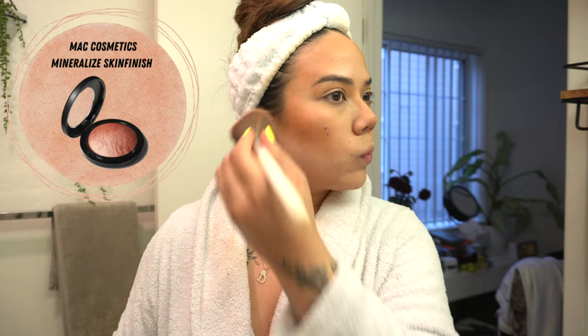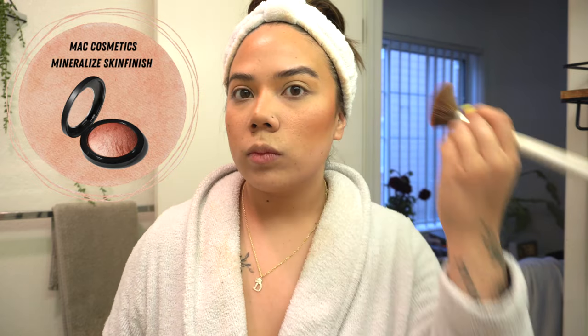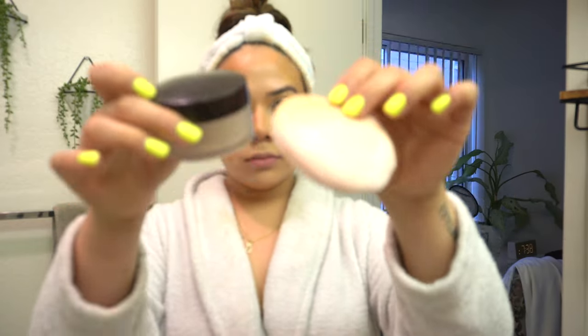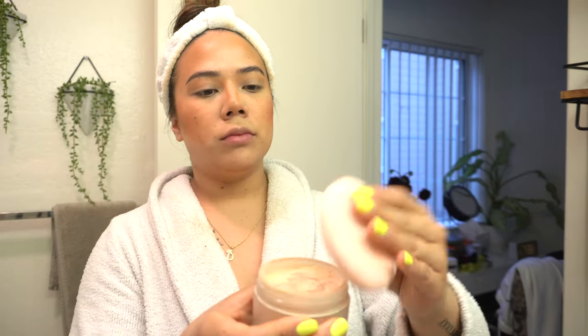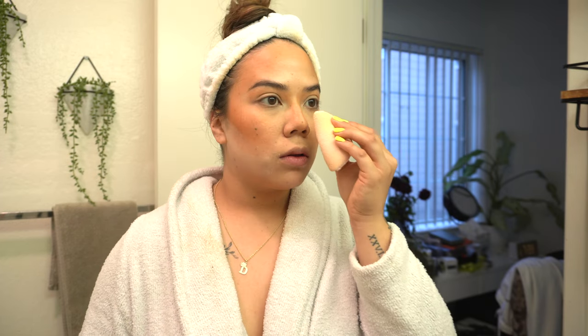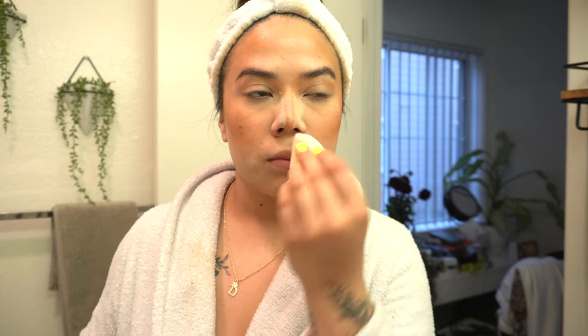Now we're applying some MAC blush onto the cheeks. Nothing crazy, just to bring some color back to the skin. And then we're going back with the powder puff and the Laura Mercier powder. And we're gonna be cutting those contour lines in the cheeks and on the nose area. And I find that this helps to just refine the look and make it softer and not as harsh.